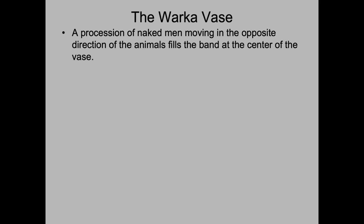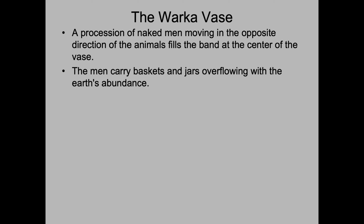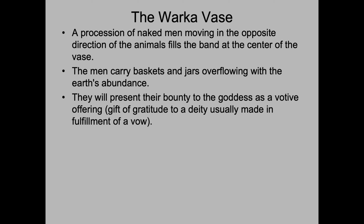And a procession of naked men moving in the opposite direction of the animals fills the band at the center of the vase. The men carried baskets and jars overflowing with the earth's abundance. So all of the harvest, they will present their bounty to the goddess as a votive offering. And that's a gift of gratitude to a deity, usually made in fulfillment of a vow.